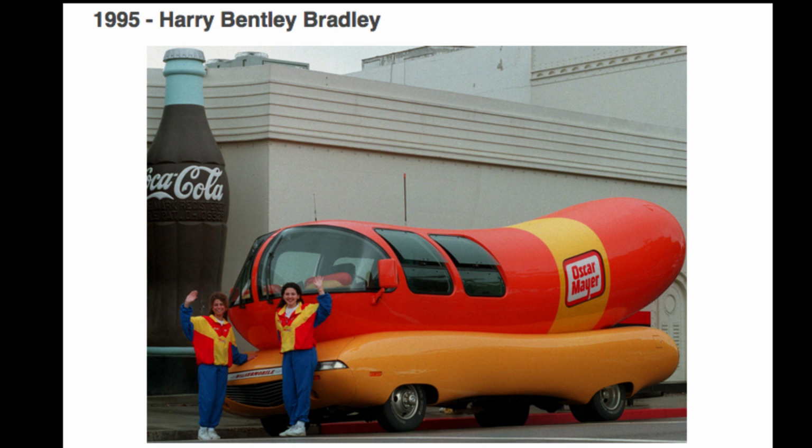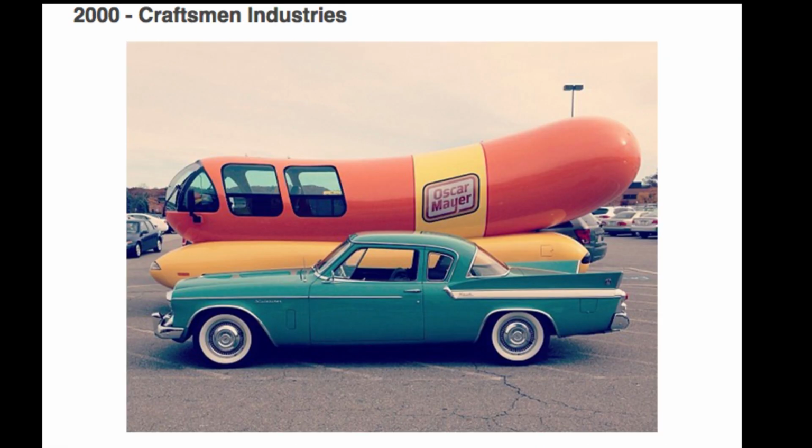It took things up a notch with a hot dog shaped dashboard, and a fleet of 6 was created, serving until 2003. In 2000, Craftsman Industries created 2 of the new Wienermobiles, powered by a GM 5700 Vortec V8 on a GMC W series chassis.